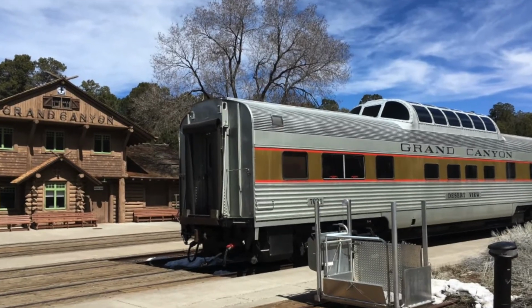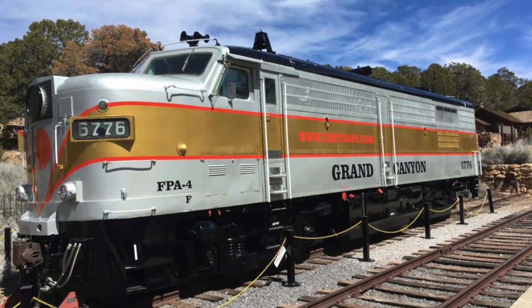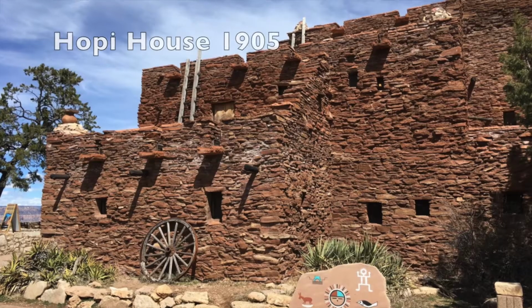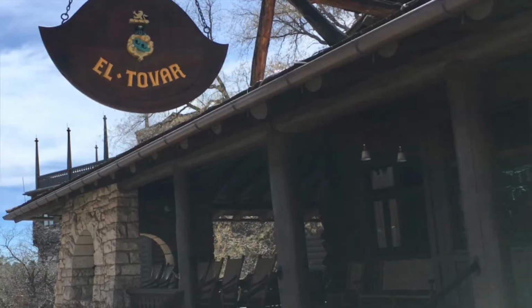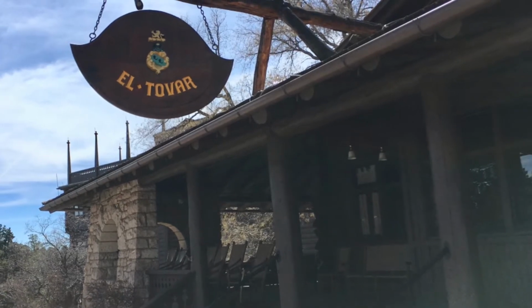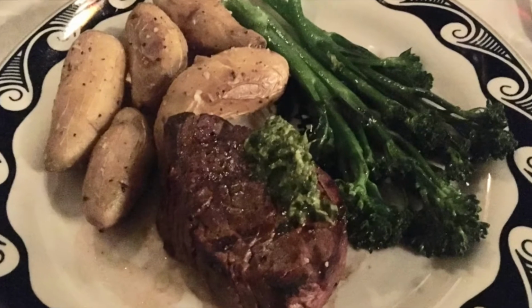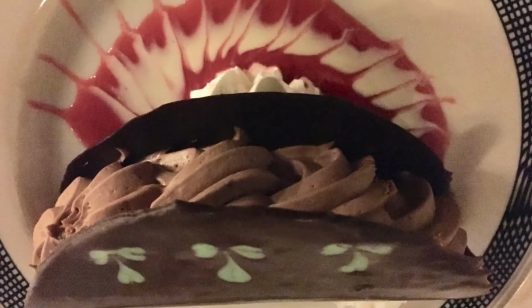I went over to check out the little railroad station and met Station Master Bill and got a little bit of the history. And then I wandered over the Hopi House, also designed by Mary Coulter, and checked out El Tovar, where we would be having dinner this evening. We had a really nice dinner, and it was followed by a little live entertainment.